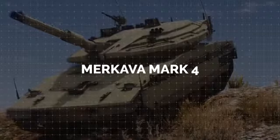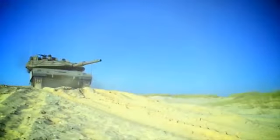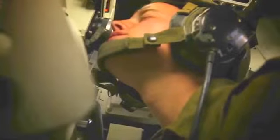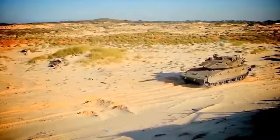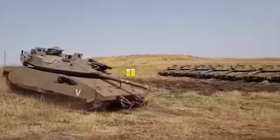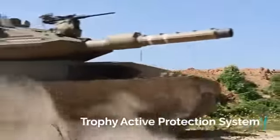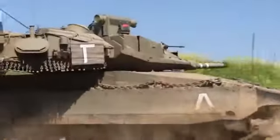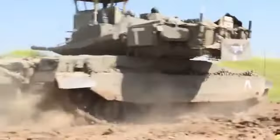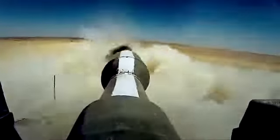Merkava Mark IV. Built and designed by the Israel Defense Forces, this tank first came into service in 2004. The Merkava Mark IV is a slightly larger tank than its predecessor, but that is because it is also one of the most protected MBTs in the world. It has new armor and its engine was front-mounted, which also provides more frontal protection. The tank also has a combat-proven Trophy Active Protection System, which destroys any incoming rockets or missiles. And when it's time to fire back, the Merkava has an improved 120mm smoothbore cannon, which was designed to sustain higher pressure, increasing muzzle velocity, and can fire a wide range of ammunition.